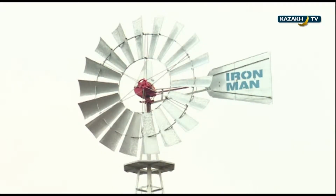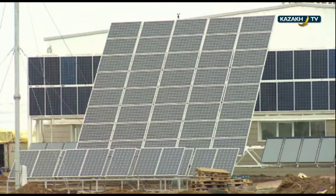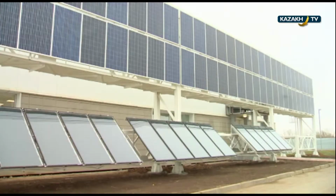The Technopark itself will soon be equipped with such systems. 50% of energy needs of one of the Technopark facilities will be satisfied with renewable energy. This type of technology is new to Kazakhstan. It needs to be promoted widely.